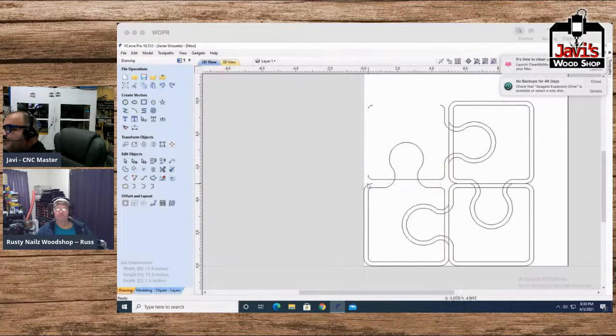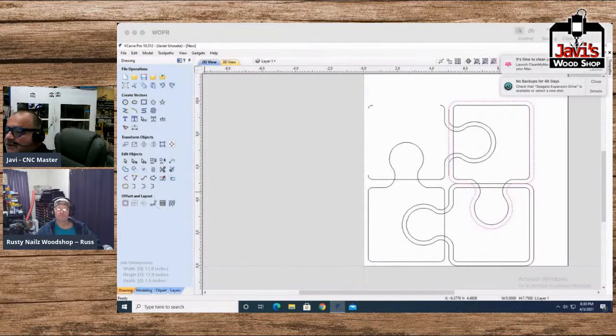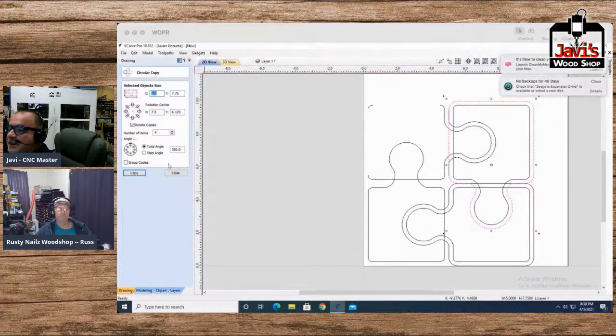I chopped one too many pieces and now I'm trying to let me go back and just put this back here. Hang on. I'm reproducing this, by the way. Copy, undo. Again with that stupid angle. Rotation center 5, copy. There it is. All right. I brought that one back.